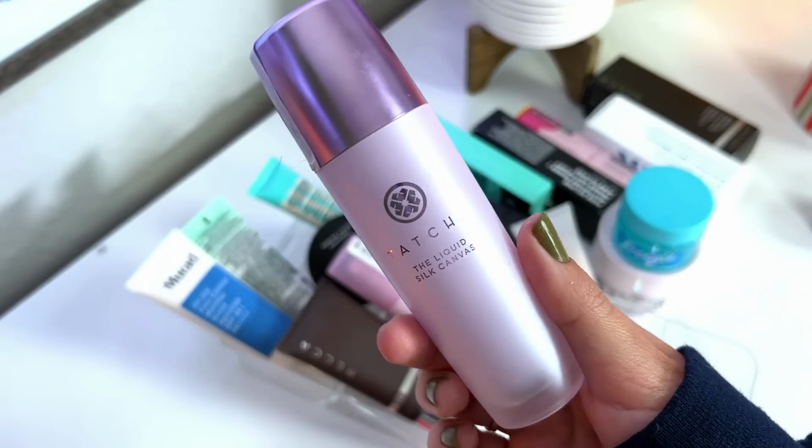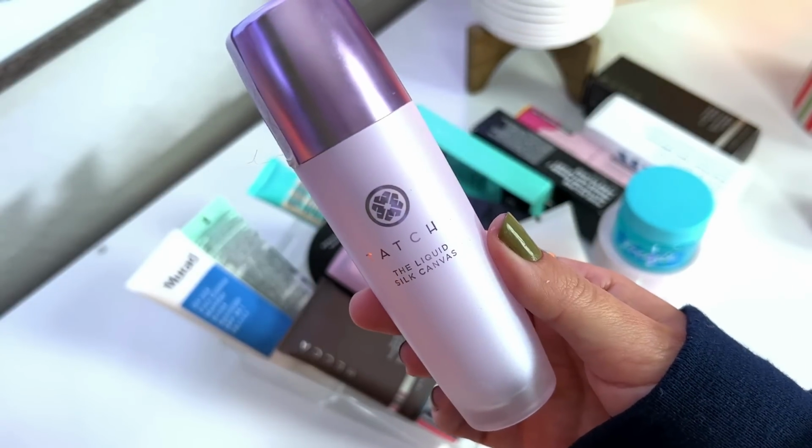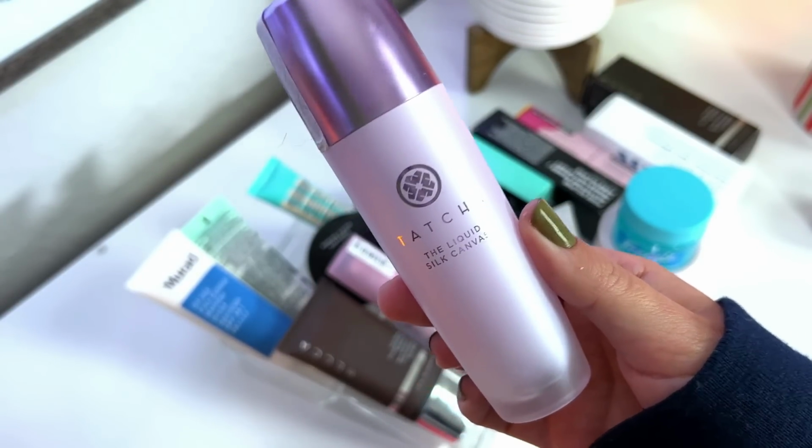Then we have the Tatcha Liquid Silk Canvas. I actually do like to pair this with my Milk Hydro Grip, so I'm going to hold on to this one. It's a pretty good primer.